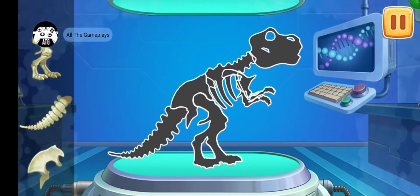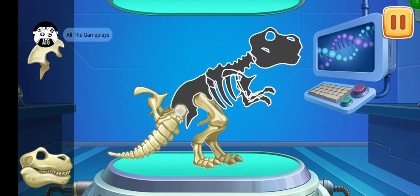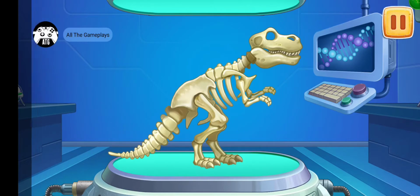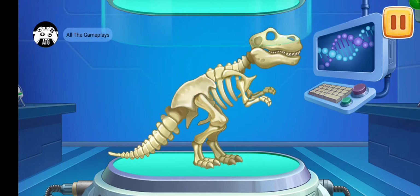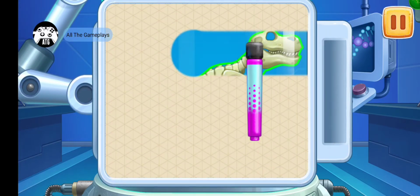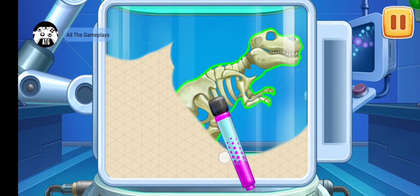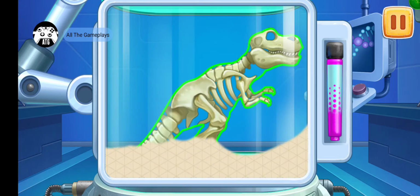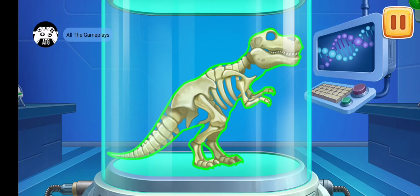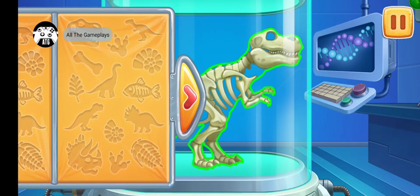We need to assemble the skeleton of a Tyrannosaurus. Keep it up. And now let's bring a dinosaur to life. Let's take a stylus and slide it along the screen to trace the outline of the dinosaur. Let's cover the dinosaur with the folding screen, and then let's open it to bring it to life.